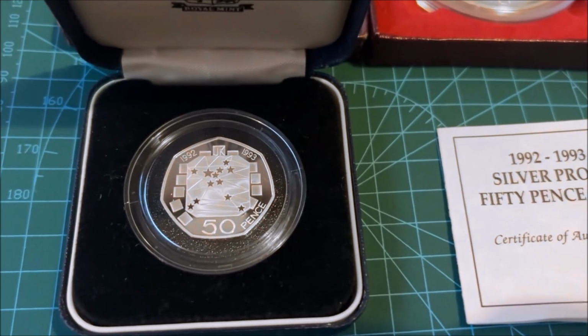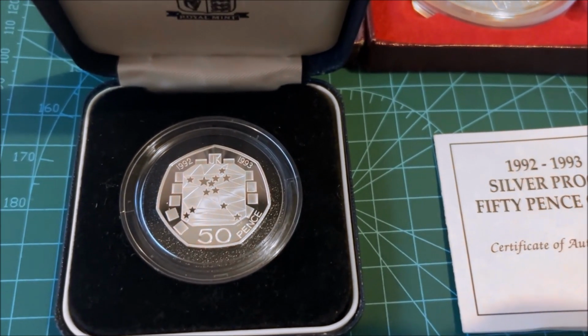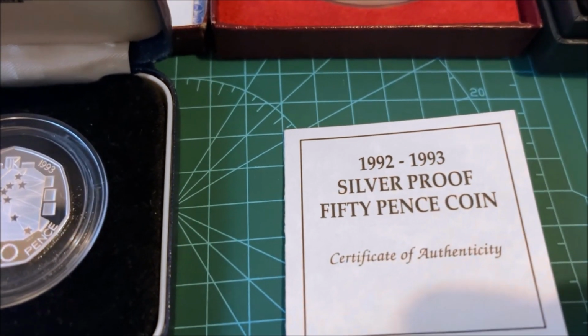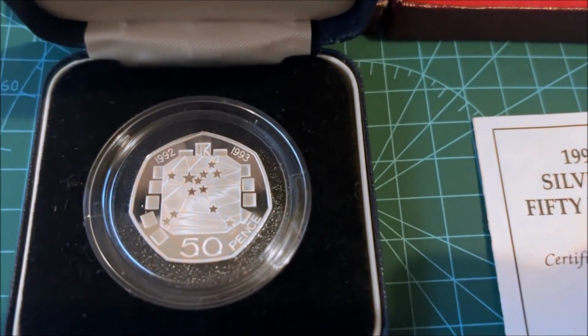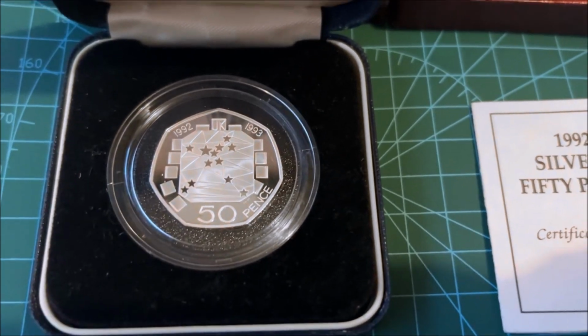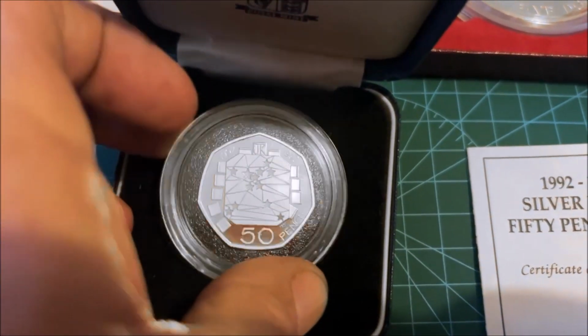This present secession to the present day of the EEC coins, another silver proof. Again, 1992 to 1993. I've got about 4 or 5 of these. I'm going to send this one for grading. I think it'll come back at least an MS. I can't get it out. Oh, I cannot. Hang on. I've got no nails.